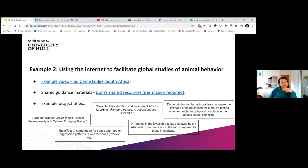And I think this, for me, is an example in which my teaching has improved as a result of the pandemic. Because we had to reflect on what data sources students would be able to access from their home computers. And we found that actually there is a huge resource of live stream webcams and pre-recorded footage of animals behaving in the wild and in captivity. It is all over the internet, and it's good quality stuff.